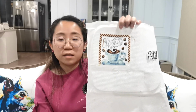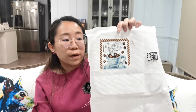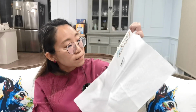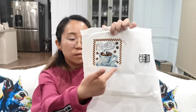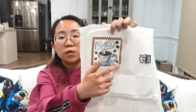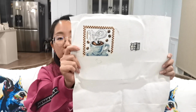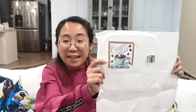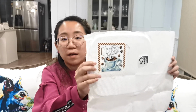And I did some back stitching. Obviously the back stitching is not done. I still have quite a lot of back stitching to do. The cross stitches are almost done except the border. I've just got the color to complete for that last coffee bean. Yeah, for sure in May this will be done, and then I'll move down to the next one.